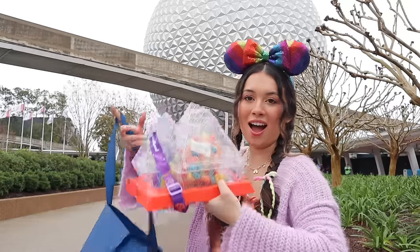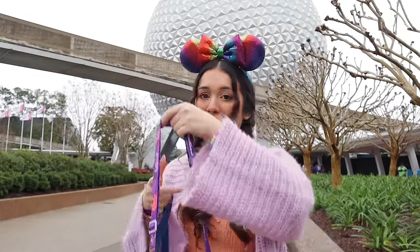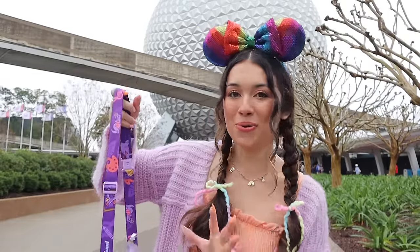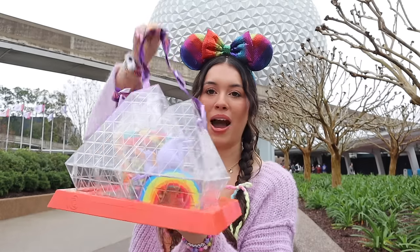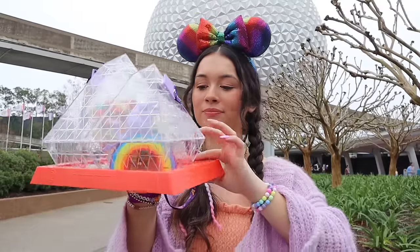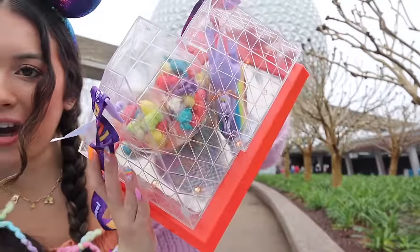Dun, dun, dun, dun. It's the Figment popcorn bucket of the year. If you know, you know. These things sell out like crazy. Everybody raves over them. They're so cool and so limited edition. So this year's popcorn bucket is inspired by the imagination building that the Figment ride is in, and it lights up. You'll definitely be able to see it better in the dark.